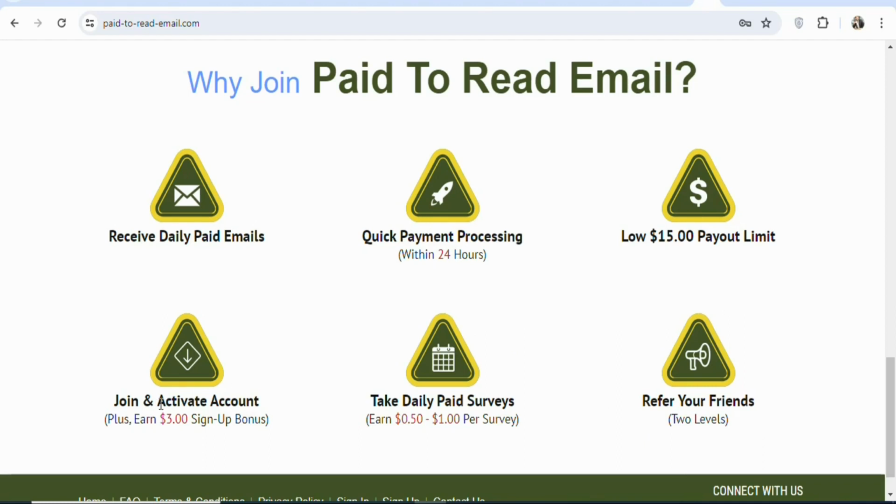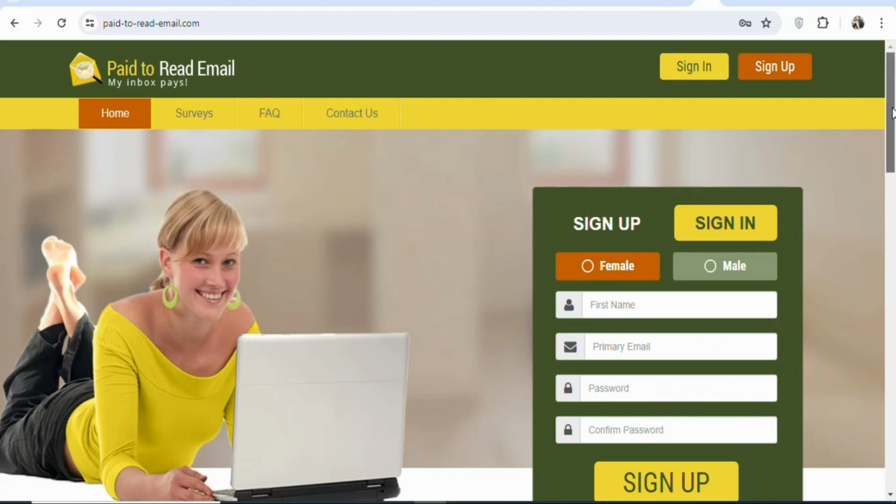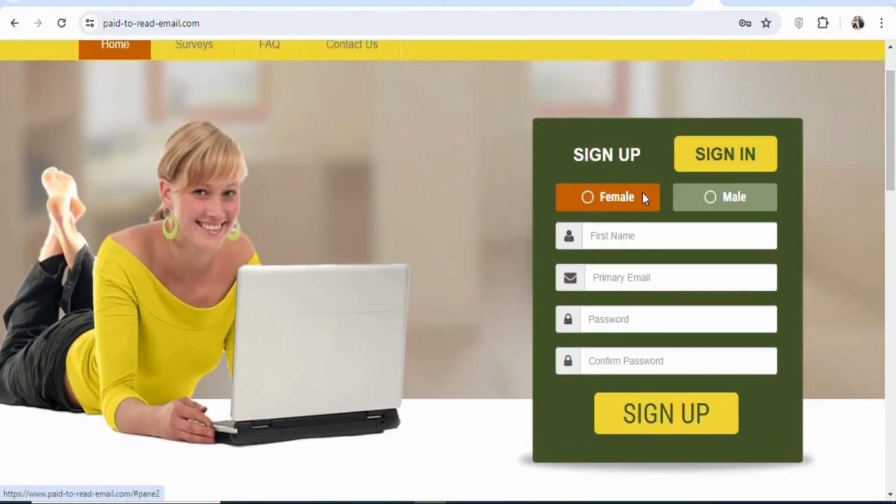Once you create your account and activate it, you are going to be paid $3. And you can see right here some of the surveys you can earn up to 50 cents to $1 per survey that you complete. And you are going to be paid for emails that you read on this platform. So to join the website, all that you need to do is select your gender, enter your first name, enter your email address, enter your password, confirm your password, and click on sign up so that you can get access to a free account.